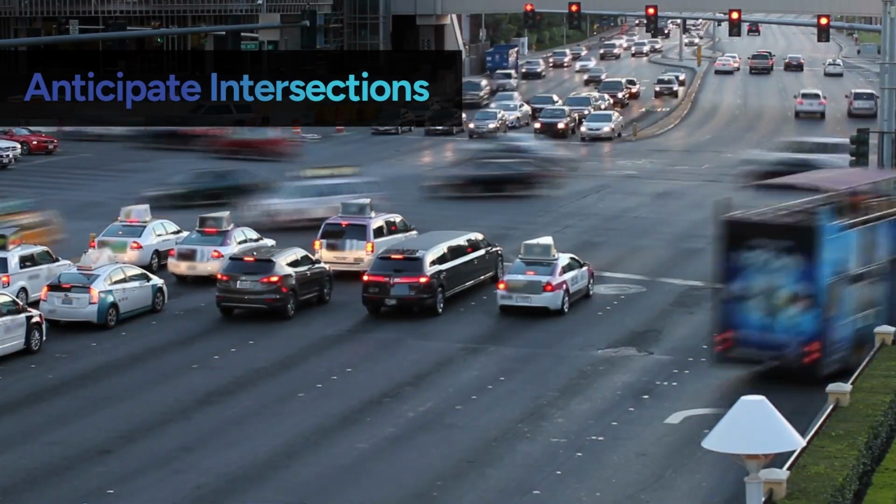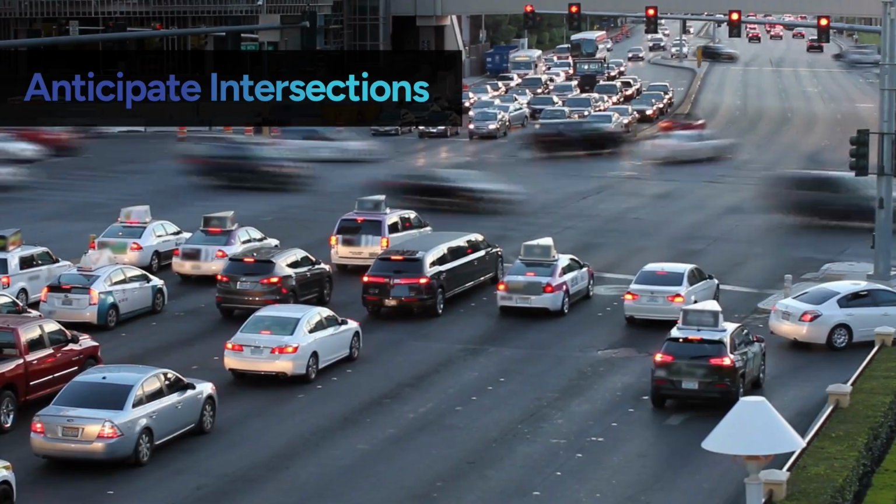Anticipate intersections. Scan left and right to check for approaching vehicles, people, or cyclists. Now, being aware of your surroundings helps you make smart decisions and avoid collisions.